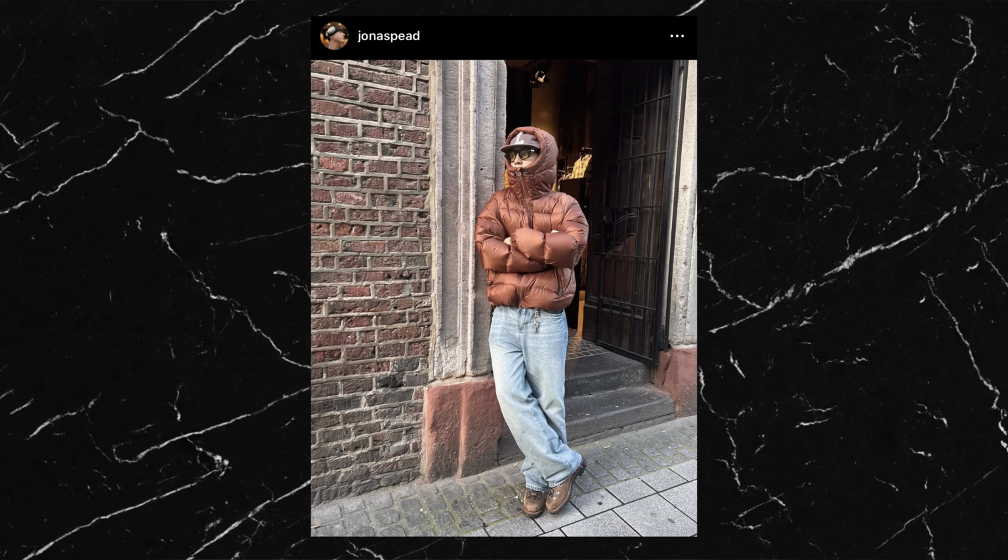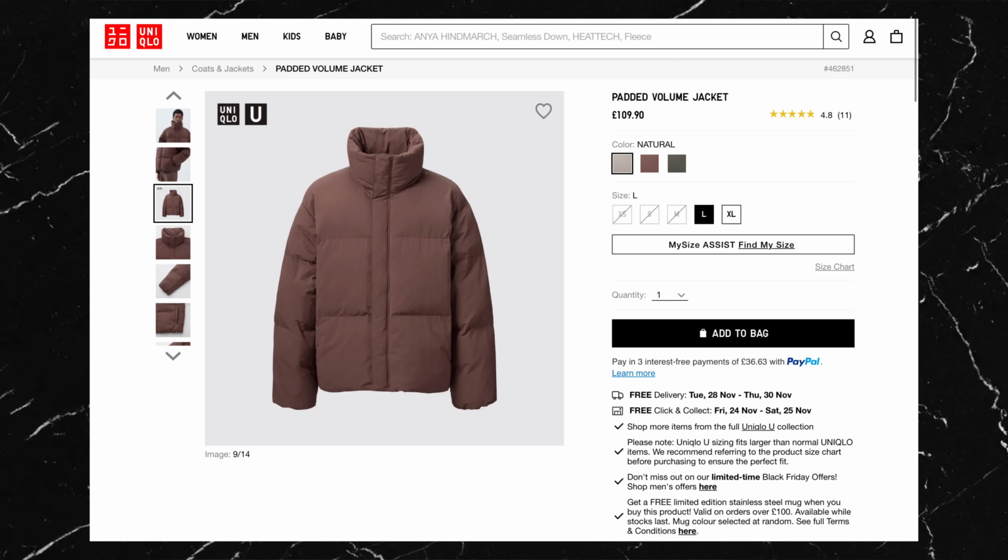If you want a cheaper alternative that looks almost the same, I'd check out the Uniqlo padded volume jacket. I picked it up recently and I'm seriously impressed. It's more matte rather than shiny, but it gives off the same sort of look.